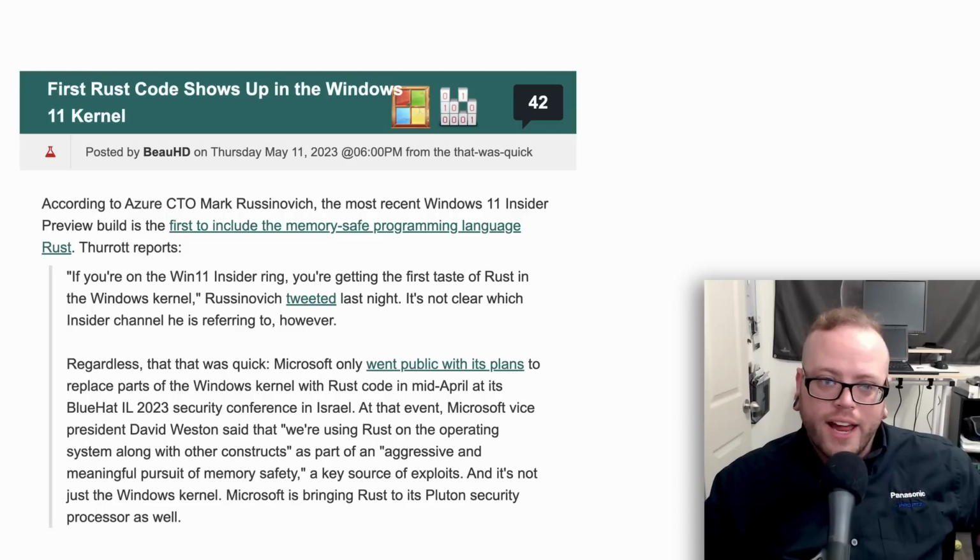It has started rolling out into the Insider program on Windows 11. And the Insider program is basically kind of like early access or beta testing. So if you're using the Windows Insider program, you should have access to this. If you're not, but you're using Windows, it'll probably come soon. And if you're not using Windows, it doesn't concern you.